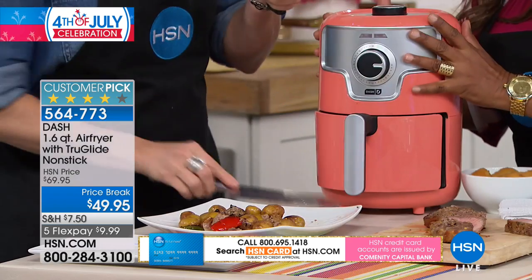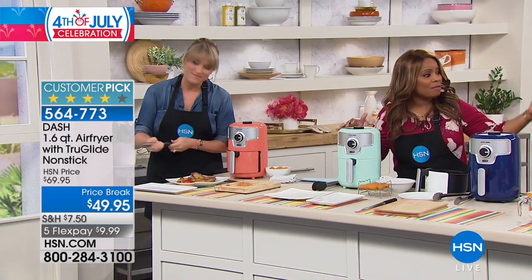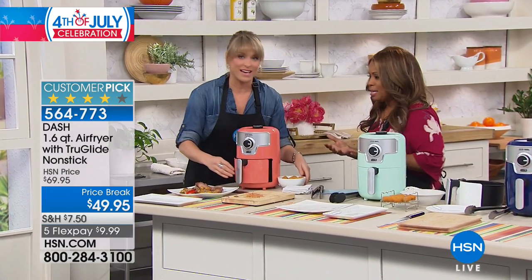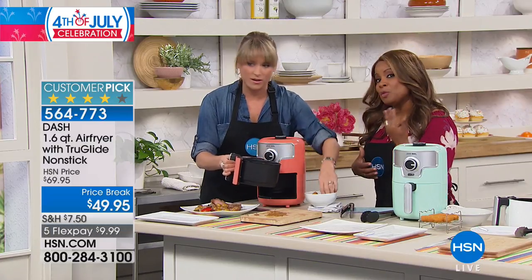So we've talked about the brand new coral. We also have this in a pretty mint green. We have a blue, we have a red, we have a black, we have a white. So we have an assortment of colors. I believe it comes with almost 18 recipes. So it comes with wonderful recipes, but air frying continues to be very popular.